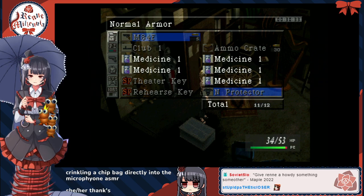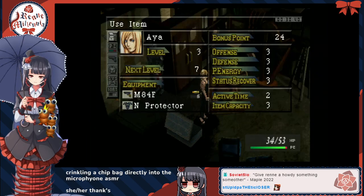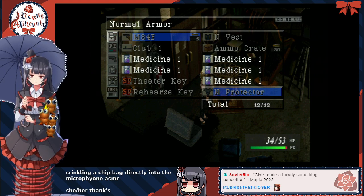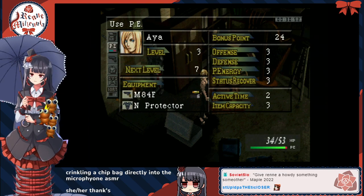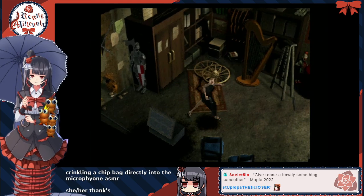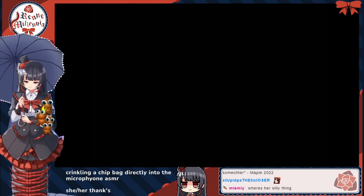Oh, dear. Wait, no, I put the other armor in here. So where's my silly thing that I used? I thought I used my silly thing. But it's not showing up in my silly things. Unless it attached the gun. No, it didn't. Weird. Maybe it's a permanent upgrade. I don't know. Where's my fucking silly thing?